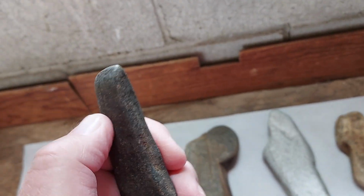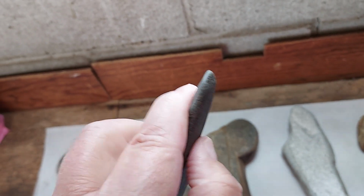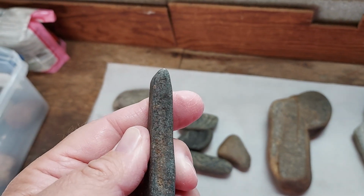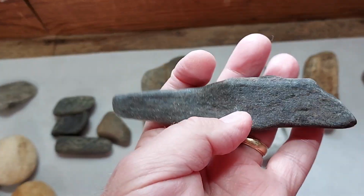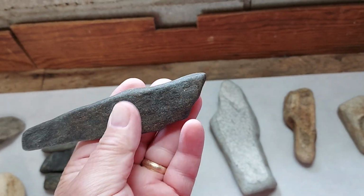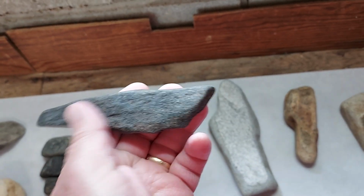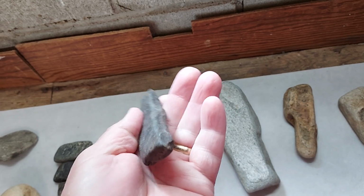The only thing about this piece is it's beveled on this end. They beveled it down for some reason, and I don't know. Could have been some kind of tool, although a war club is a type of tool. All this has been polished, both sides and around these edges.